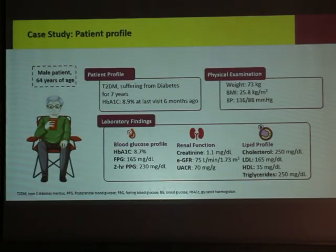So, last few slides. This is a given case: a 64-year-old male, known duration of diabetes 7 years. HbA1c is 8.9, which is close to our average national HbA1c of type 2 diabetes patients. On the right side, weight, BMI, blood pressure. BMI is 25. Glucose values: HbA1c is 8.9, it's not 8.7. Fasting 165, 2-hour PP 230, eGFR 75.